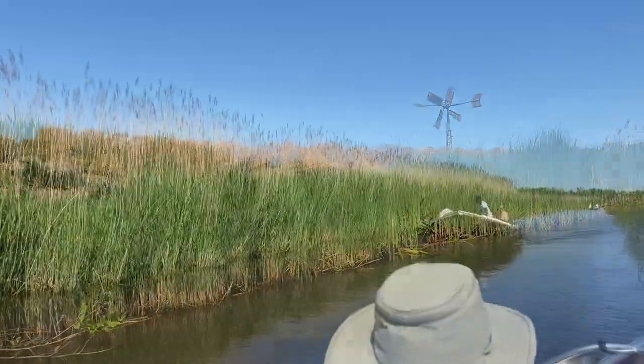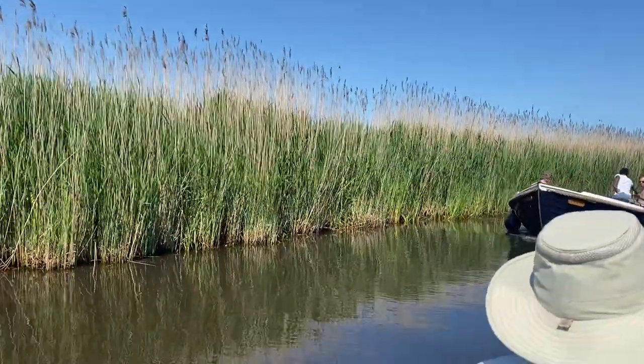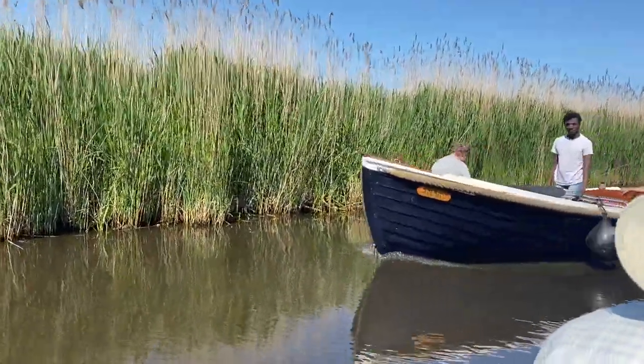And if you wondered what happened to Matt Hancock after the jungle, here he is steering a boat in the Netherlands.